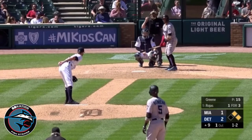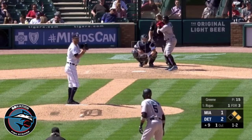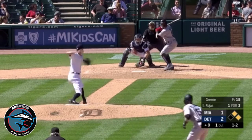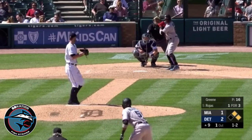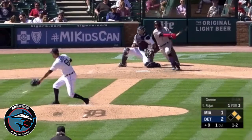You have Miguel Rojas coming up to bat, and Rojas, look at that, batting in the number 9 spot. You may be shocked to see Rojas all the way at the bottom of the order for a team that had, to this point in the season, the league's worst offense. But that was the reality of Rojas's season. He did not get off to a great start in 2019. He is a prime double play candidate.